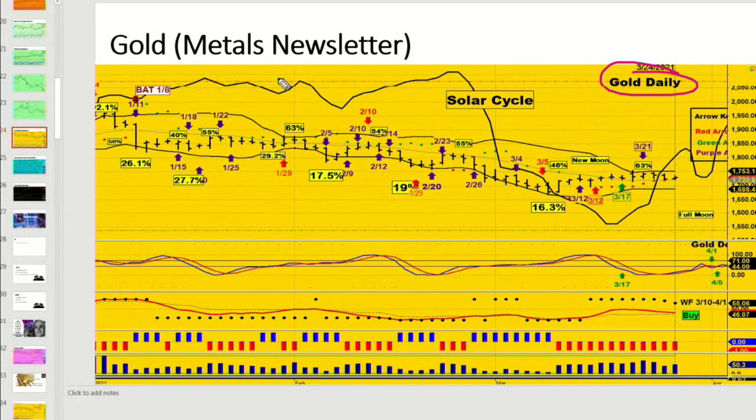Now this black line here, this is the actual solar cycle of gold. I'm going to highlight it here so you can see it. So the solar cycle was falling here. The solar cycle makes a low here in mid-March. And now the solar cycle is starting to do a little bit of a rise here.